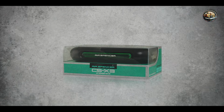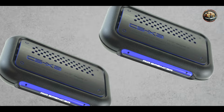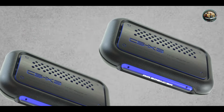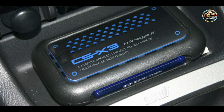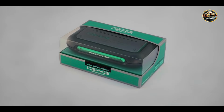Usability. PURGGO is a set-it-and-forget-it product. You hang it up and let the bamboo charcoal work its magic. There's no need for any manual intervention, making it one of the easiest air fresheners to use. Its minimalistic design also fits seamlessly with any car interior.